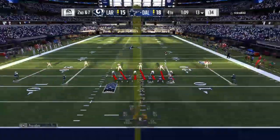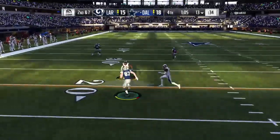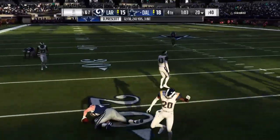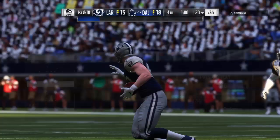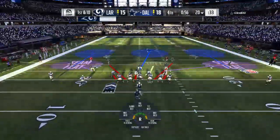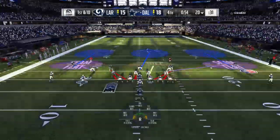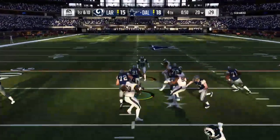Throwing here, Prescott. And it's a short one here, complete to the tight end. And they're able to bring him down at the 20. It's a gain of 7, and that should just about do it. That's a staple of this offense. Drag route to the tight end. Yeah, he's unable to use his size to break off much more yardage after the catch, but still an effective gain nonetheless.